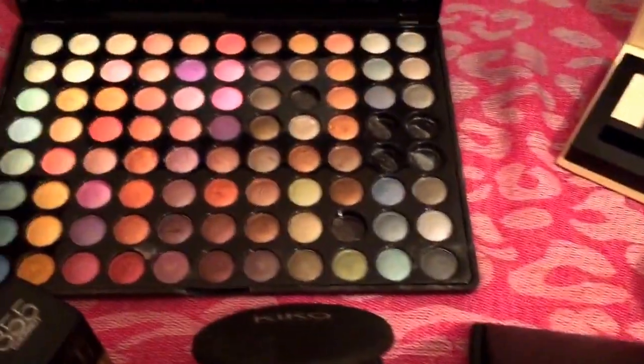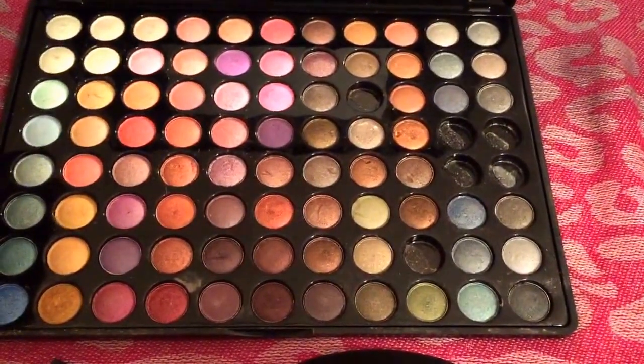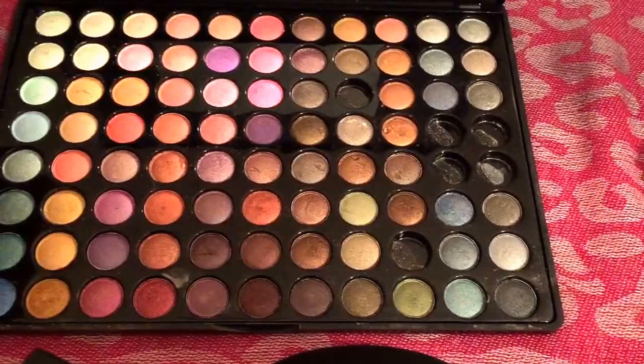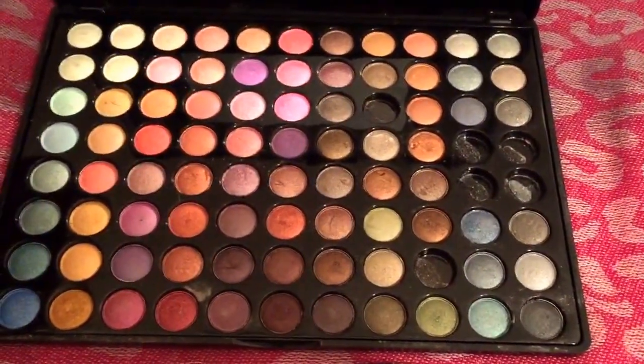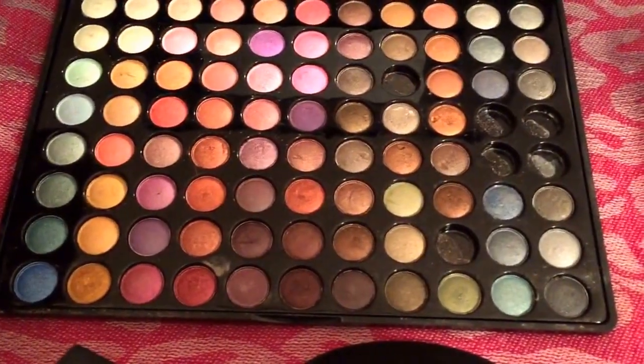I'm going to go ahead and get started with this palette. Please forgive the little pots that are missing. You divas know that between transition and putting your makeup away, somehow I always lose one or several of the pots, especially when they're the tiny ones like this. They don't really glue them down that well.